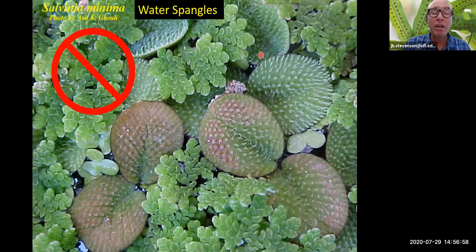This is an imported fern that's kind of choking out our natural areas. So if you have a wetland and you have water spangles, do some research on the best way to eradicate yourself of this invasive exotic, and make sure you know the difference between water spangles and native duckweed and native mosquito fern.